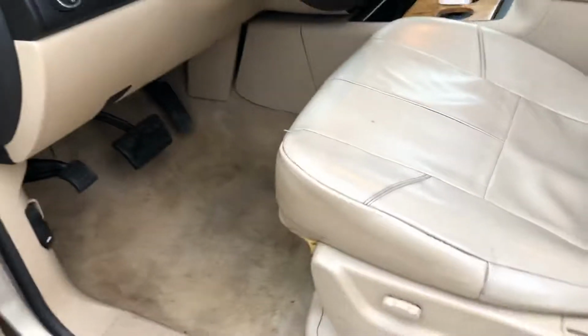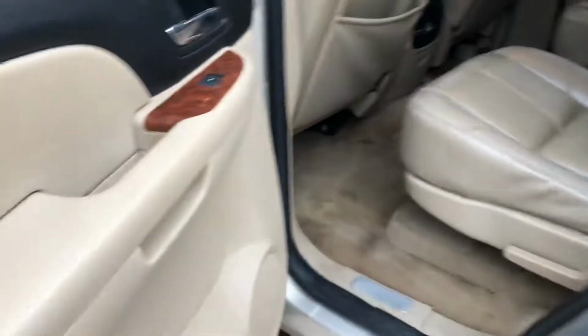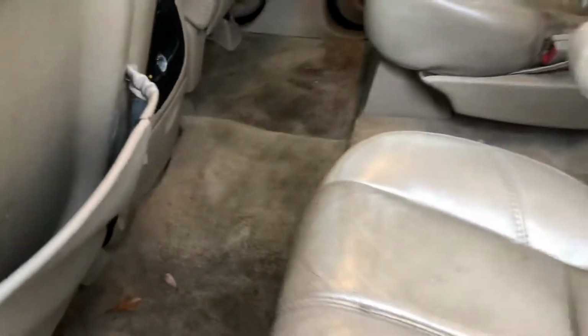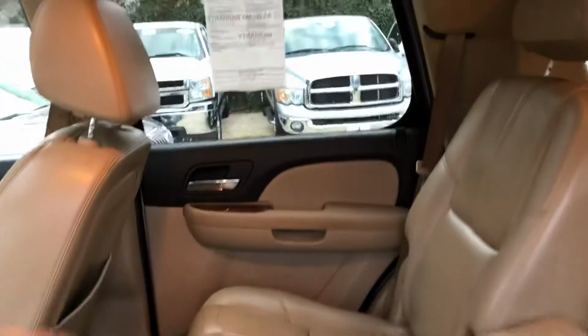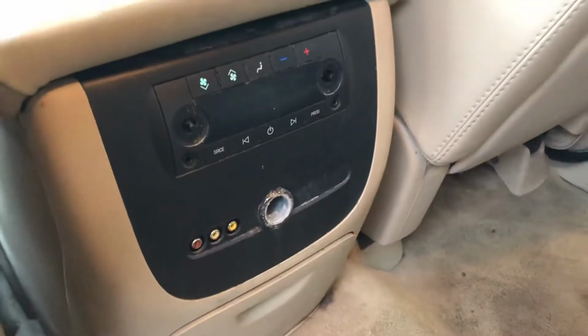Let's go ahead and unlock these back doors. Back, the carpet's a little stained. Not bad, it was cleaned and shampooed, but the stains wouldn't come out. A couple of floor mats would fix that. Got your little DVD pop-down screen there. Rear air controls with the charging port there.